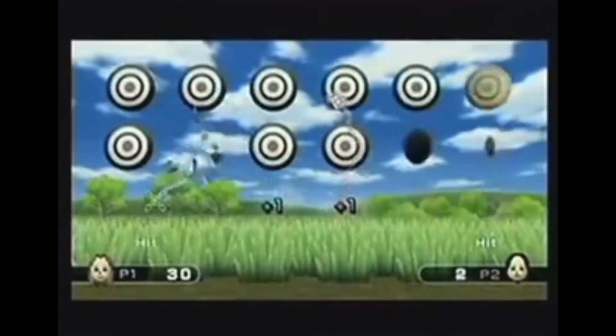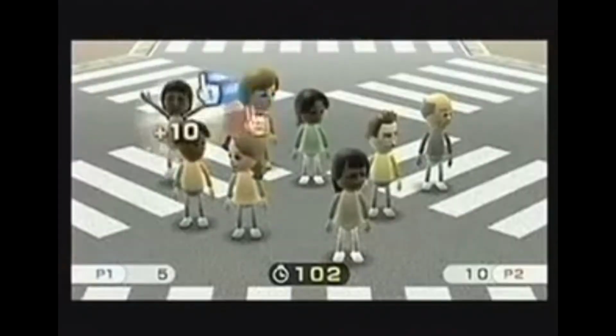So without wasting more time, let's just jump into it. Kind of sticking to consoles here, so we'll just go for smaller to larger. So I just got one Wii game, and that is Wii Play, which is just a Wii game with a bunch of various mini games to enjoy.